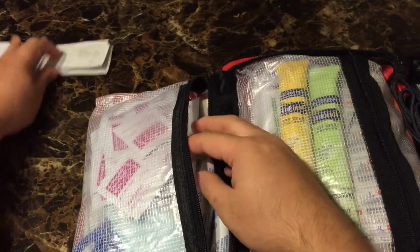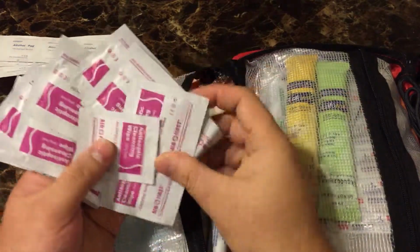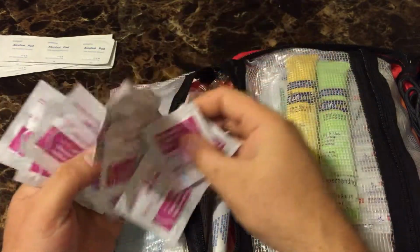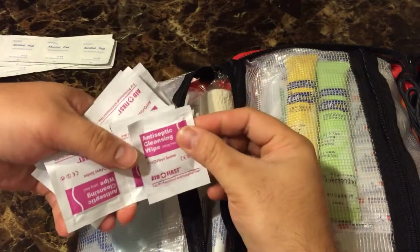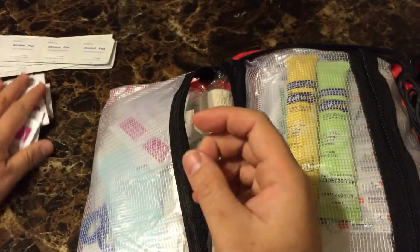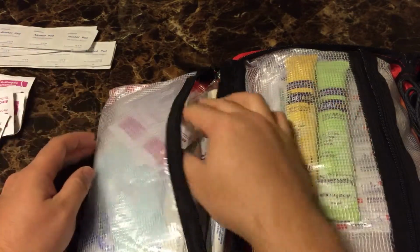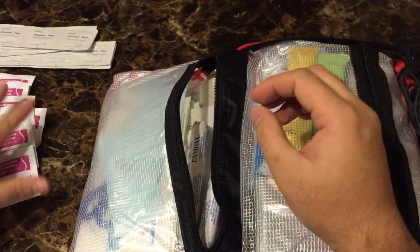Alcohol pads, put the other side right there. What else next here? You get antiseptic cleansing wipes. You get a whole bunch of those as well, just in case you need to clean. This is the sting free. My preference is the sting free. If it doesn't sting, I feel like it's not working for some reason. So that's me. Pretty sure some of you guys can relate. You get a whole handful of those.